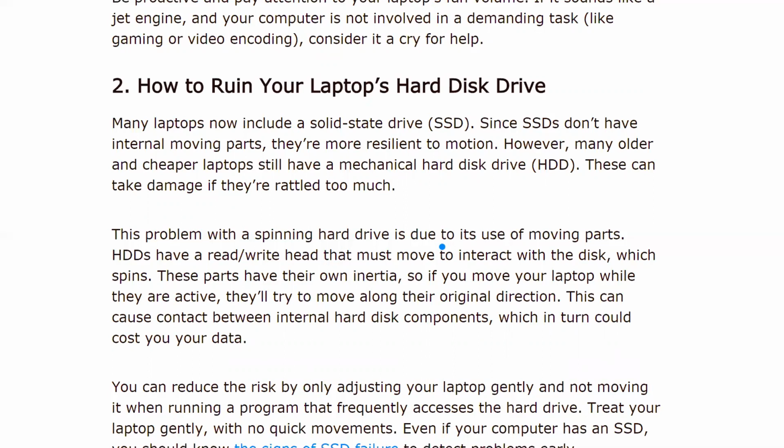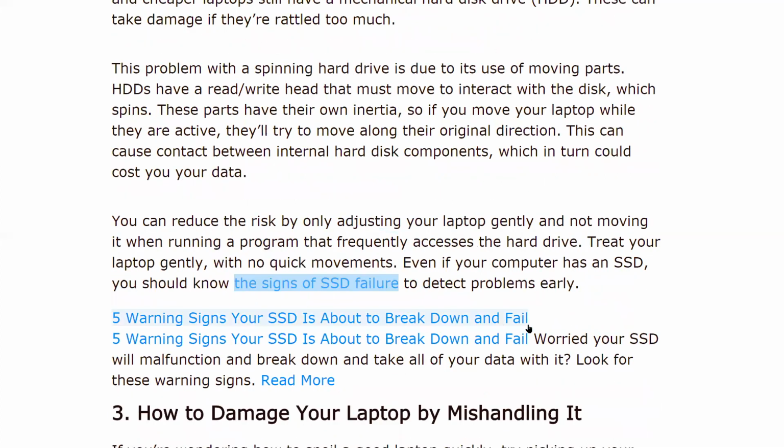The problem with a spinning hard disk is its use of moving parts. Hard drives have a read-write head that must move to interact with the disk, which spins. These parts have their own inertia, so if you move a laptop while they're active, they will move along with their original direction. This can cause contact between the internal hard disk components, which could then cost you your data. You can reduce the risk by only adjusting your laptop gently and not moving it when it's running a program that's frequently accessing the hard drive.